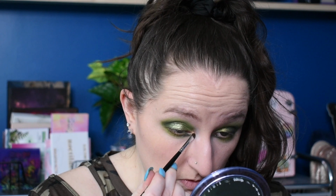And then I need an inner corner. I guess I'll use this Just a Splash shade, which is kind of like a golden shade. It's cute.